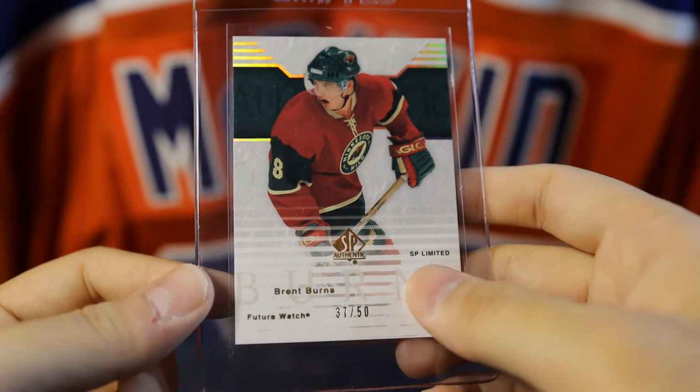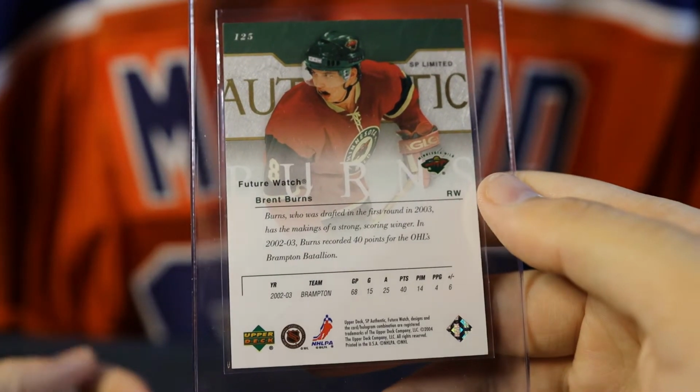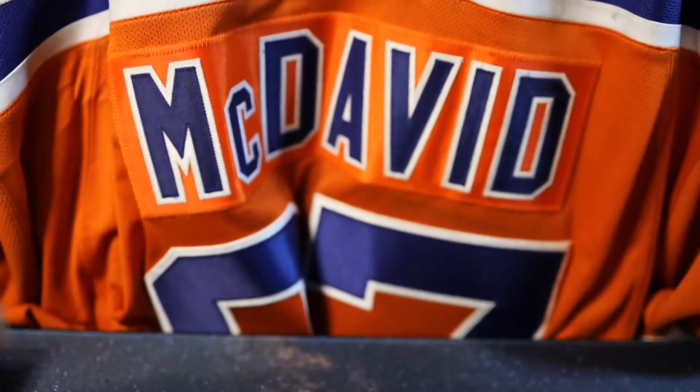It's a great brand there and limited to 50. It's got some gold reflective stuff on it. And I think I got this for a good deal. It might have been like $50, honestly. I don't remember. But yeah, I'll slab that one up.